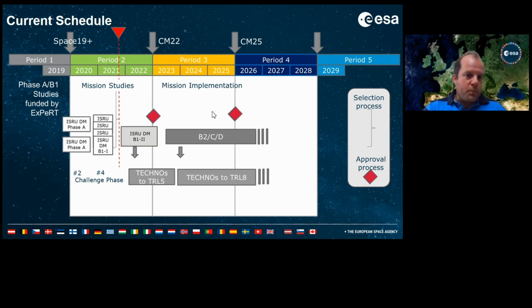So this is the current schedule. We are in the beginning of the phase B1, and we're going to very soon try to start technology development based on this system design in the areas of excavation, sample handling, preforming, the reactor itself, and the instruments.